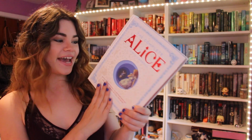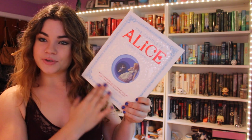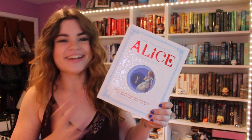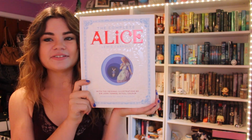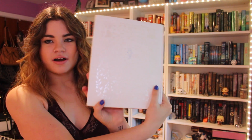And the final book in here is The Complete Alice by Lewis Carroll with the illustrations by John Tenniel. It has a different title, so it's the same, but it's different. That's how I'm justifying it. But I could not pass this up because it is absolutely beautiful. I just fell in love with it, and I kept on eyeing it at work.